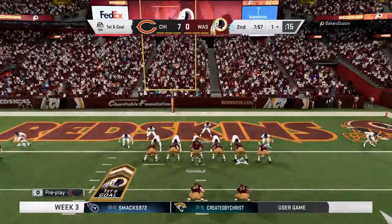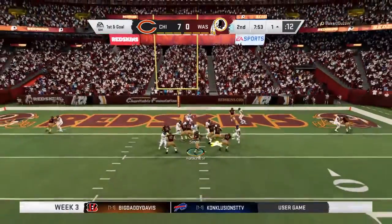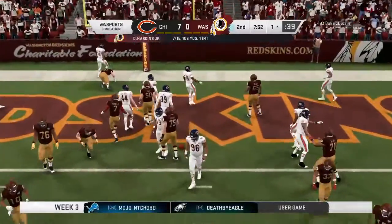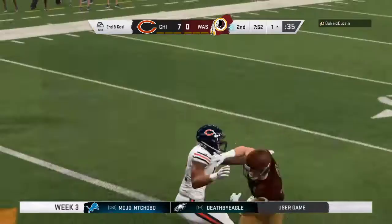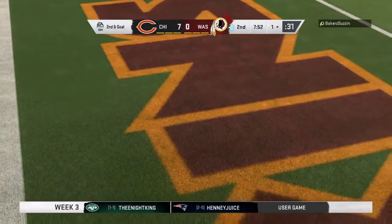Here we go, D. Here I come again. Now it's Haskins to the goal line, but it's incomplete. I tell you, Brandon, this defense is playing with some confidence. Haven't allowed a point yet. Flying to the football. I'm telling you, it's almost 11 to the ball on every snap. Another nice job there to force an incompletion.